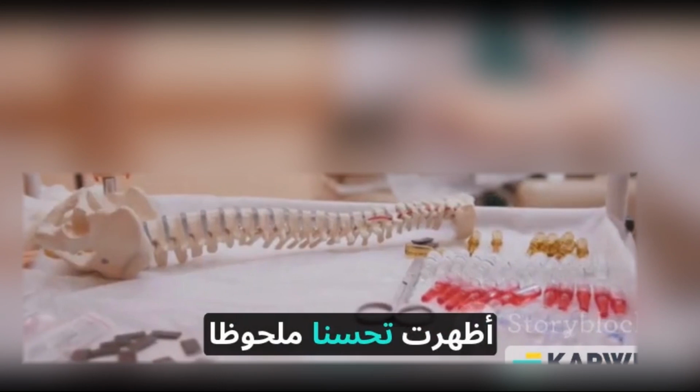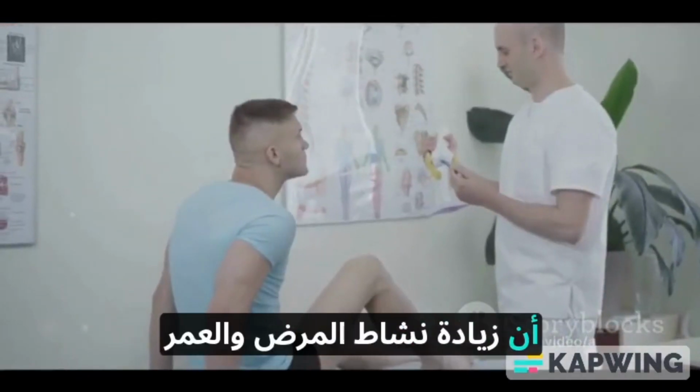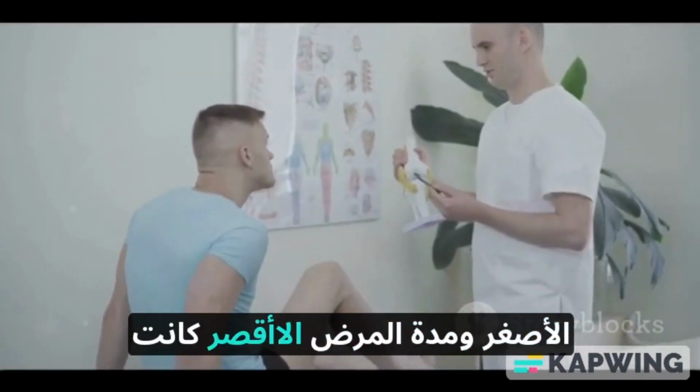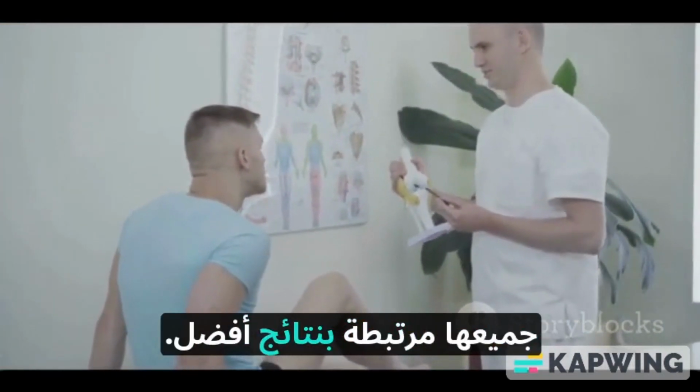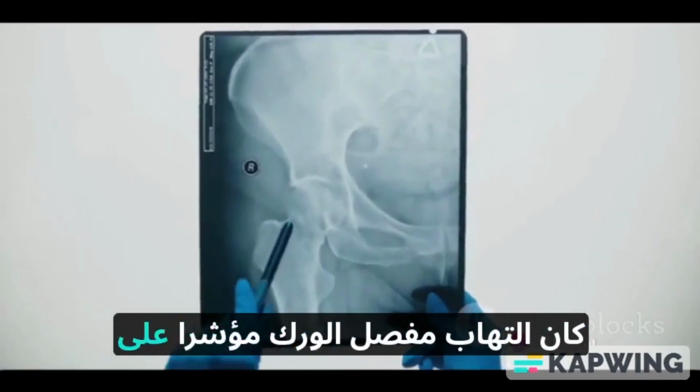Spine mobility showed the earliest improvement, followed by pain, while SPARC and ASDAS scores demonstrated improvement after 3 months. It was also observed that higher disease activity, younger age, and shorter disease duration were all associated with better outcomes. However, bilateral hip involvement was a predictor of a poor response.